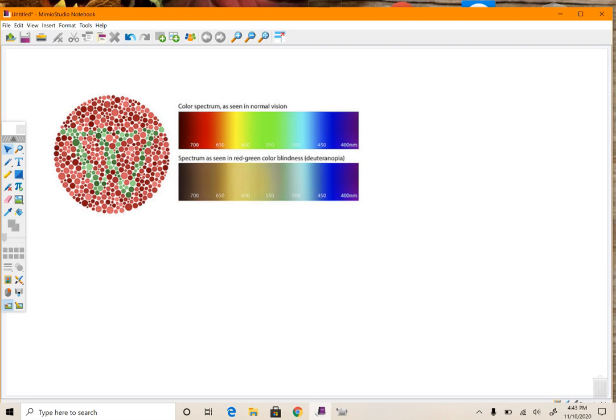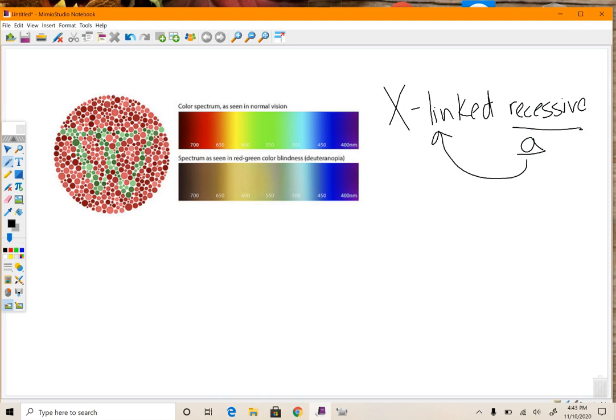This type of genetic disorder is inherited by X-linked recessive. So what does that mean? Well, it's a recessive trait. So in order to have this, you have to have a copy of a recessive allele, but it's linked to the sex chromosomes. So when we're looking at a genetic inheritance pattern that looks like this, instead of just looking at a recessive trait being little a, we have to take into account whether or not it's on the X chromosome. So if you remember back, we talked about females being XX for their sex chromosomes and males are XY.